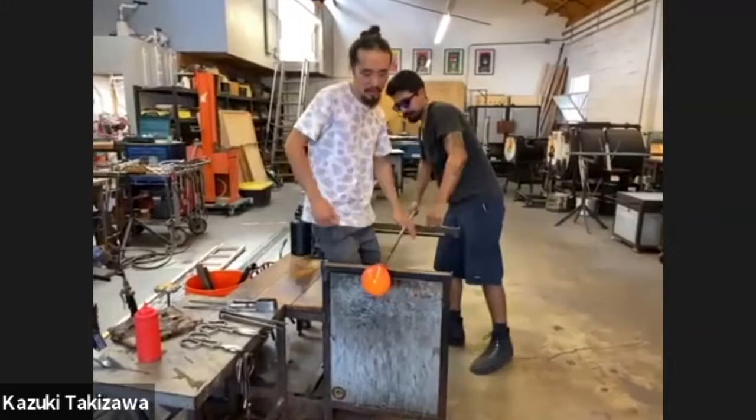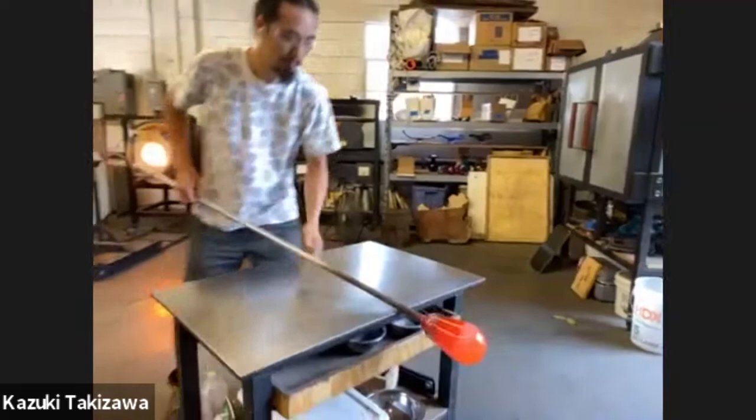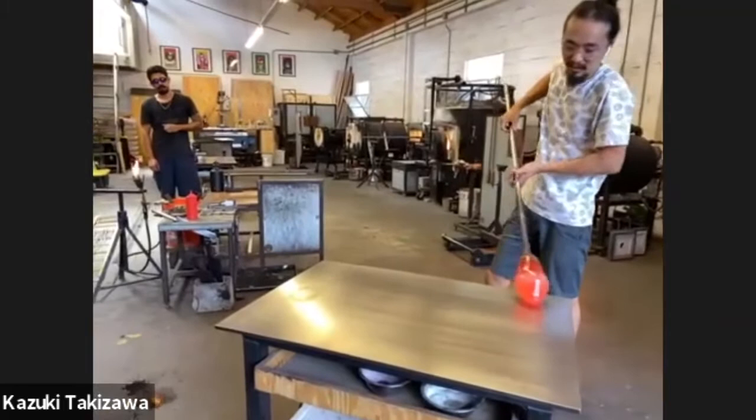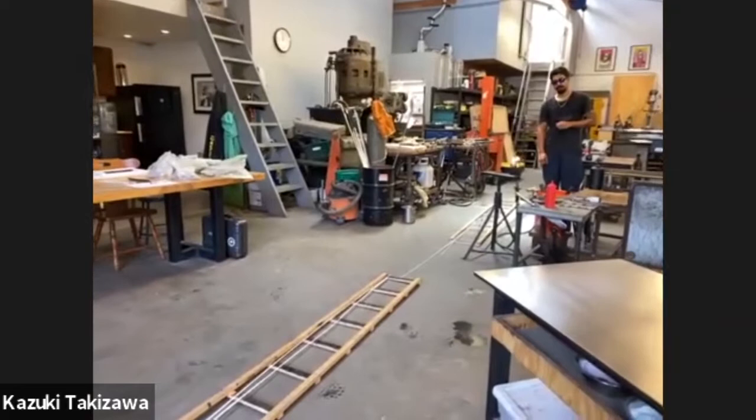I'm gonna come over there, Andres, right here, to control that problem. Like right now, if I blow, the soft color is gonna go really thin, and that's a problem. I'm gonna end up having a hole at the bottom of the vessel. So I'm cooling it down with the metal before I blow, so that way I can control the thickness to the way I want.